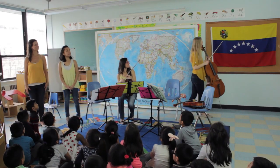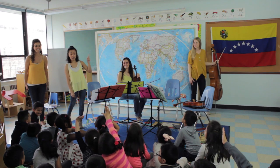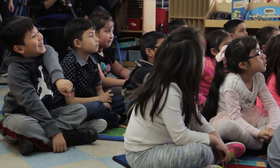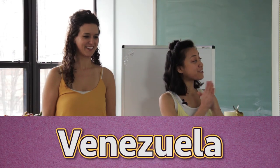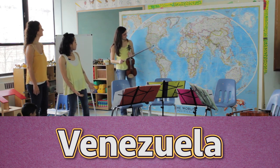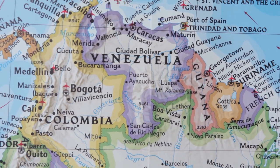Well, I don't know. Hope is over here pointing to a flag. Does anybody have an idea what country this flag belongs to? Ecuador. Not Ecuador, close. Canada? Not Canada. Venezuela. Very nice. This flag belongs to Venezuela. Victoria, would you mind showing us where in the world is Venezuela? There it is, that purple tip at the top of South America.